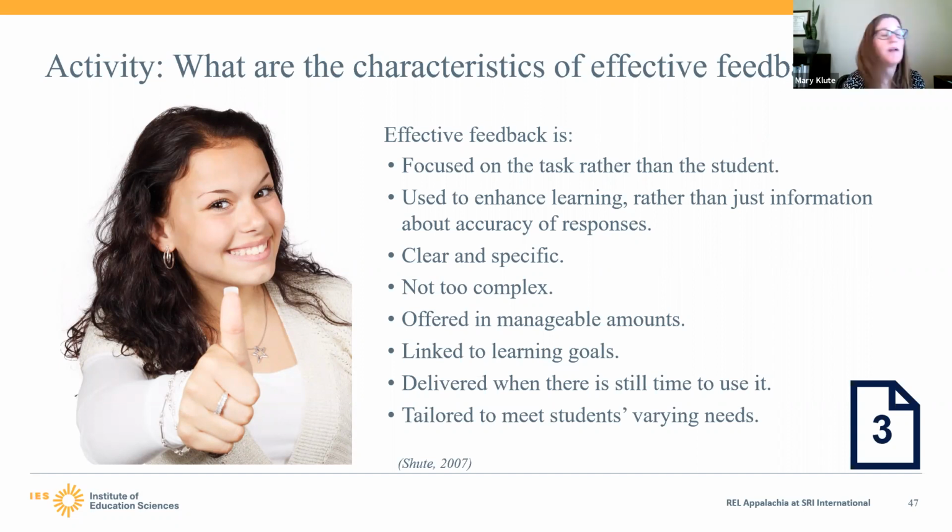You guys, it seems you all knew a lot of that already, but hopefully that was a helpful refresher about feedback. And please know that these characteristics of feedback are important no matter what setting that you're working in.